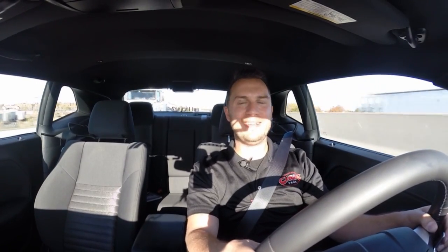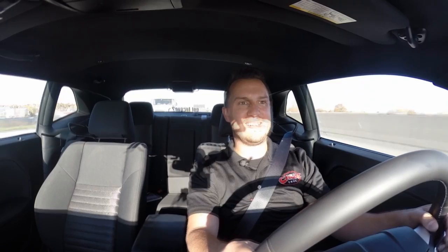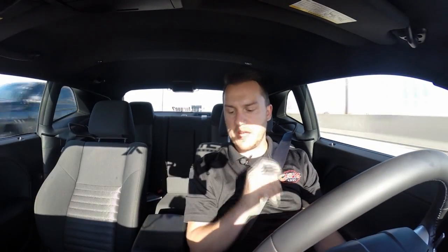Holy crap, that's got some juice on it. So on this application here, basically what we've got is a 2015 Dodge Challenger. It's got the SPS Performance Supercharger system. It's a twin screw system, 5:3 ratio.